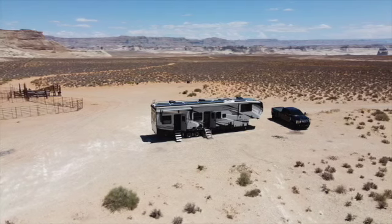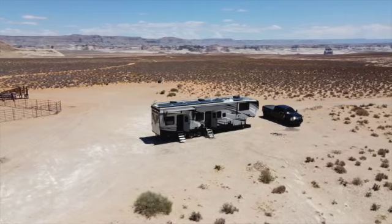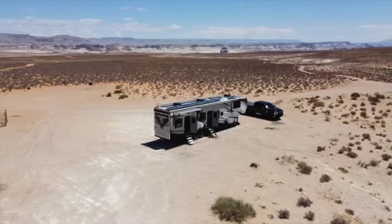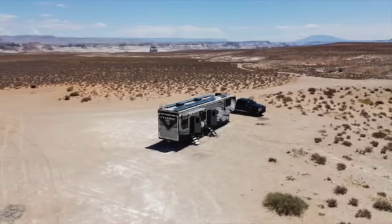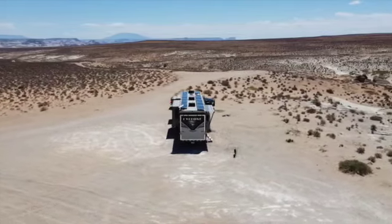Alright guys, we loved it out at Bryce. Tons of super cool things to see and just enjoy the weather during the summer. It was like a high of 80. During the night, it does get super chilly, down into the 40s, so definitely be prepared for some colder nights.